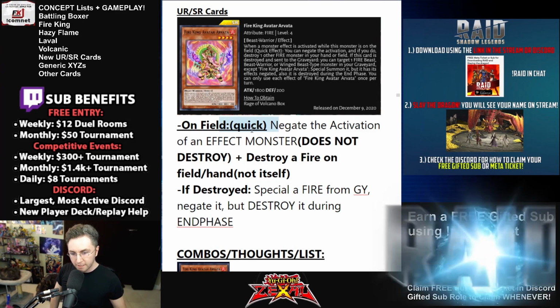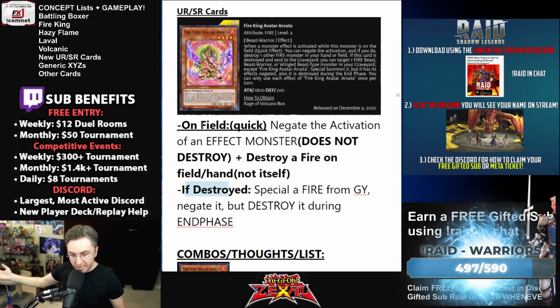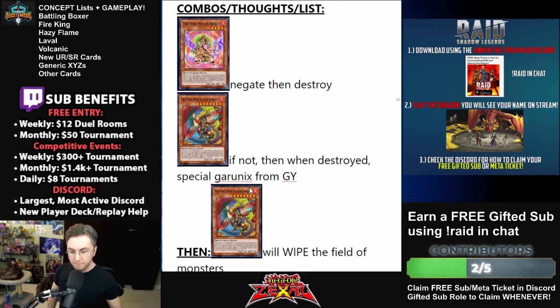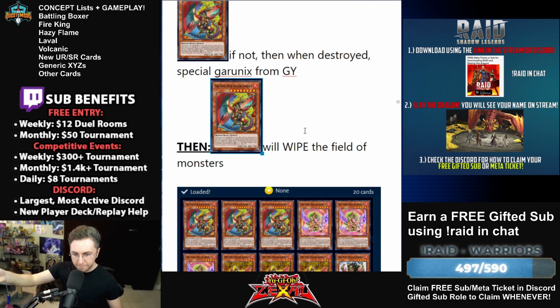Quick effect, negate, plus destroy a fire to trigger that effect, and then if destroyed itself, special summon a fire from the grave. That is insane. So here's the combo. Arvata is going to negate, then destroy the Garunix in your hand. If not, then when the Arvata is destroyed, you'll special summon a Garunix from the graveyard if it's in the grave. Then Garunix, either if special summoned from Arvata or destroyed by Arvata, you will then summon the Garunix, which will wipe the field of monsters.